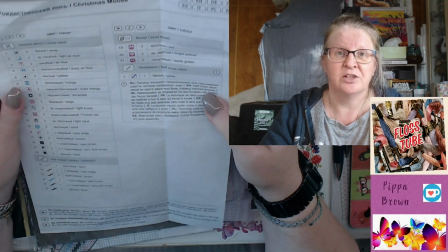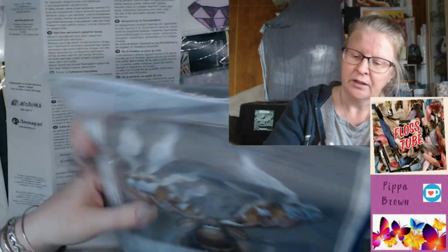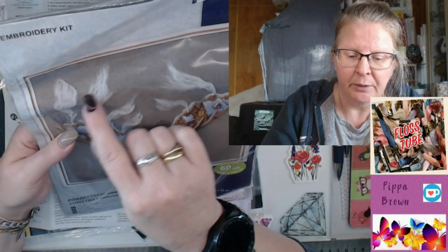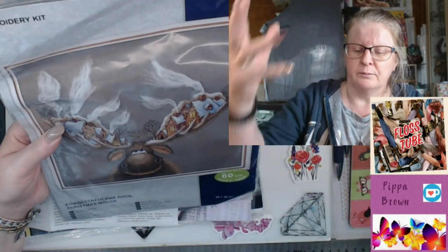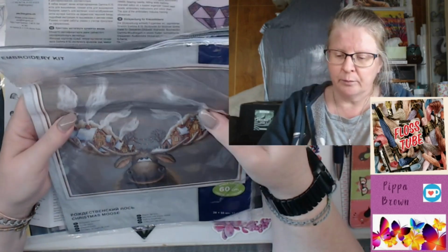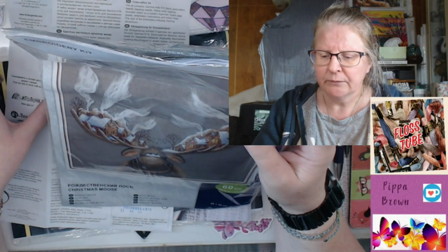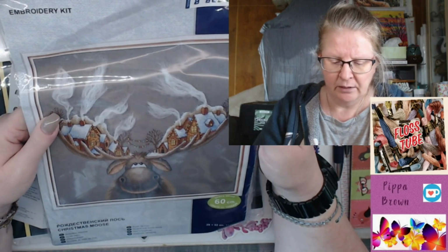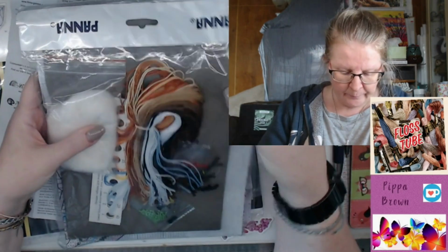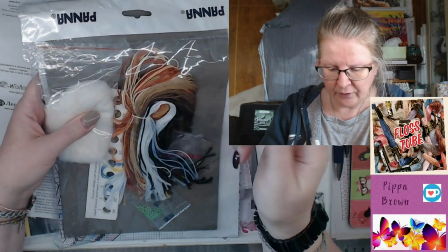Half crosses should be used to attach wool fibres imitating chimney smokes. So what it actually has is, these are tacked down by little half stitches, and then the smoke kind of billows out from where it's tacked down. It's quite visible on that as a kit. Numbered on each of those, so not overly difficult to find them.